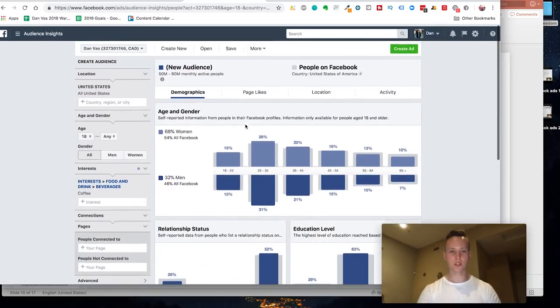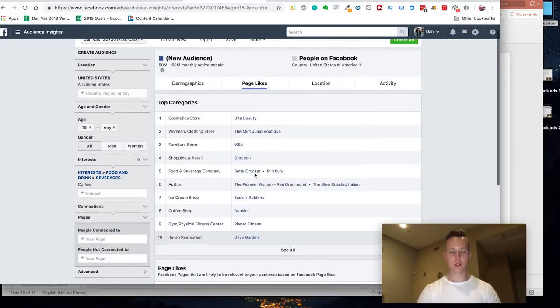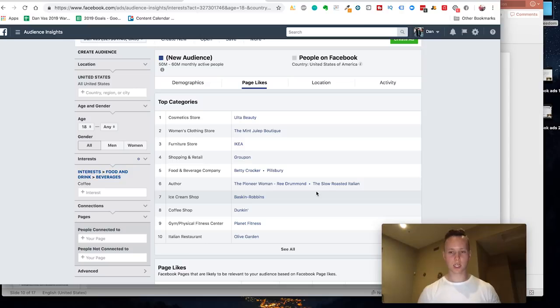So this will show you everything to target. This will show you their job titles. So just type in a few in here, make a list of interests that you're going to target for your $3, $5, $10 Facebook ads, and that will give you an awesome place to start.